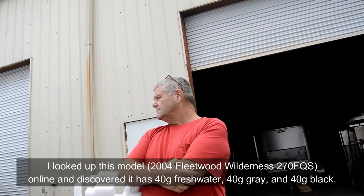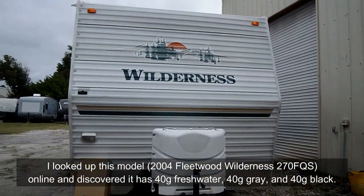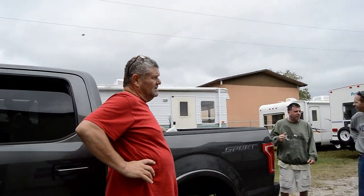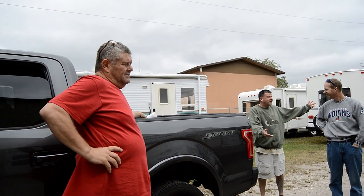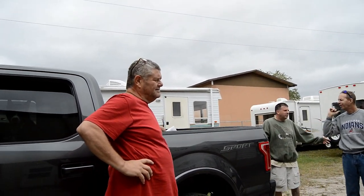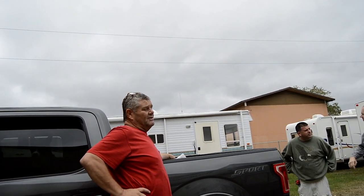Do we know for sure what the tank sizes are on this? No, but I can look online. I was going to do that too. Yeah, I'll look online. They're pretty standard, but you know, to be exact. I'm thinking probably 40 fresh. Maybe on this little one, maybe 20, maybe 30. Depends what mode they were in at the time.